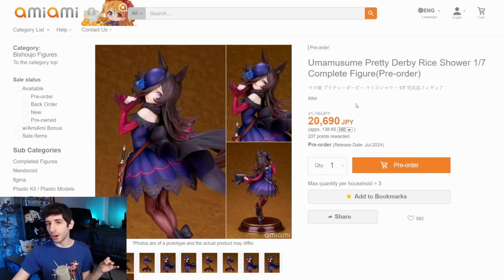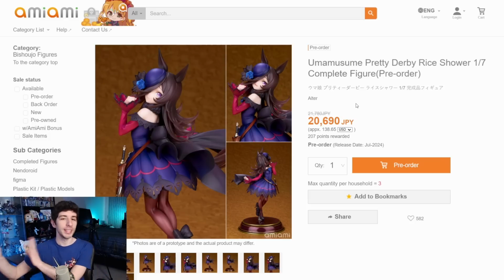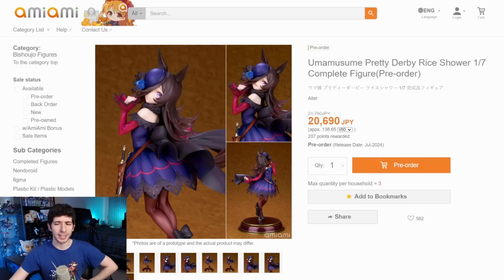But anyway, I've always liked Rice Shower, and I've always liked this figure. There's also the Good Smile Company one on the horizon. It actually just went up for pre-order, but that was in October. So I'm gonna save that one for next time. It's very different. It's a spooky figure, whereas this one's like her traditional look, right? I think both look fantastic, honestly.